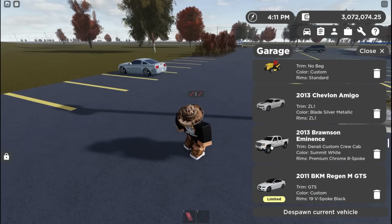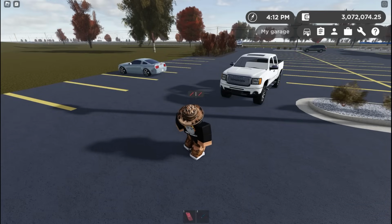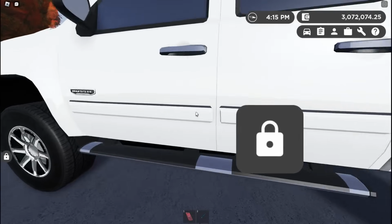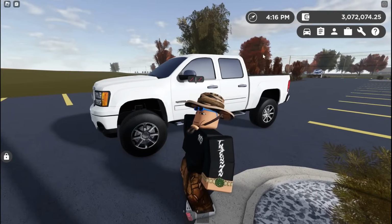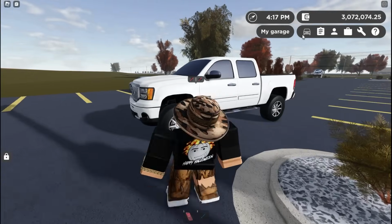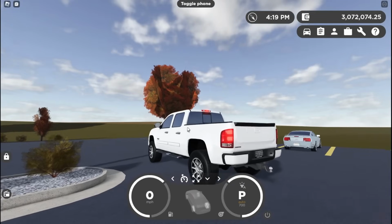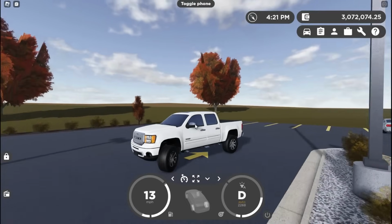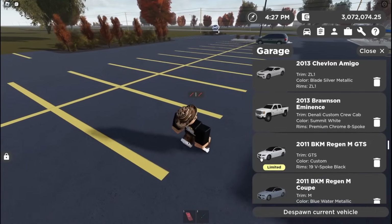But anyways, also got another GMC. This is my what is it, like the Aussie edition, the Denali Custom Crew Cab. I think it says Aussie edition on the back. No, on the side. The good old Aussie edition. It's like a lifted older steer. This thing's actually fire. I like this thing a lot. A lot of you guys don't know about this, but it's lifted. It's got bigger tires.